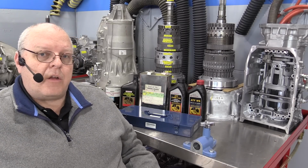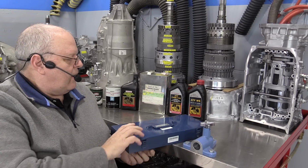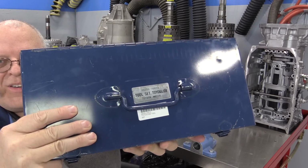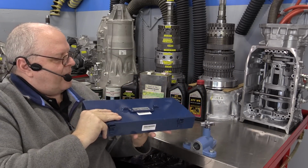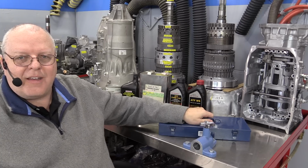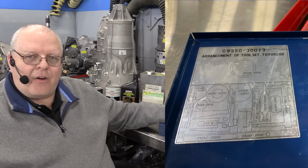And Weber State University has had a partnership with Toyota for many, many years and have a technical training center here for their dealerships. One of the leftover tool sets from the training programs that we've run here over the years is the old Toyota Toyoglide tool set right here. I find it amazing that we still have this Toyoglide tool set. As you can see here in these photos, it's almost complete. There's just one little ring that's missing in the lid here.